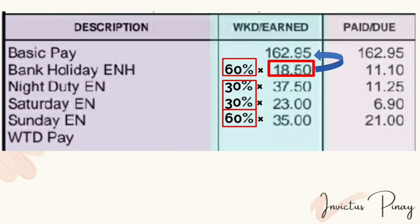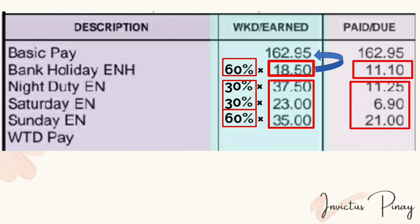Therefore, 18.50 hours times 60% gives you an extra 11.10 enhancement hours. Then we do the same for your night, Saturday, and Sunday enhancements. We simply multiply the worked or earned hours by its corresponding percentage multipliers to get the paid or due hours.